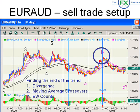So one way to look for the end of the trend is to look for divergence, moving average crossovers, and Elliott Wave counts. Suffice it to say that we determined that this was the end of the trend and that we were going to come up with a way to enter the trade. One of the ways to enter a trade without picking a top or picking a bottom is to use the 1, 2, 3 reversal pattern, and that in fact is exactly what we did. So let's move on to the 15-minute to zoom in on exactly how we took this trade.